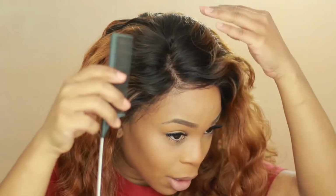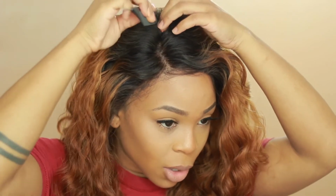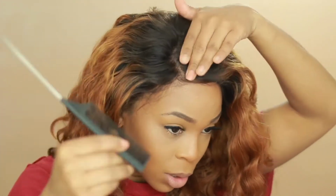Alright, and I'm gonna do that right here. I kind of have a small part there, but I'm gonna open it a little bit more. I already bleached the knots on this closure, on this frontal wig, so that's already done. And I don't want to run my hands through this too much because the curl's already set and pretty, so I want to keep that.